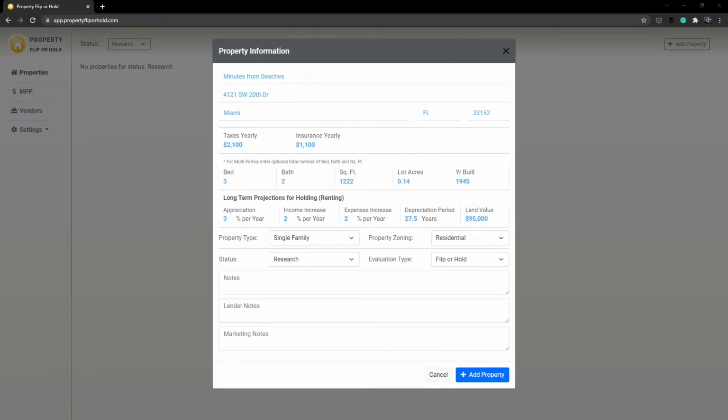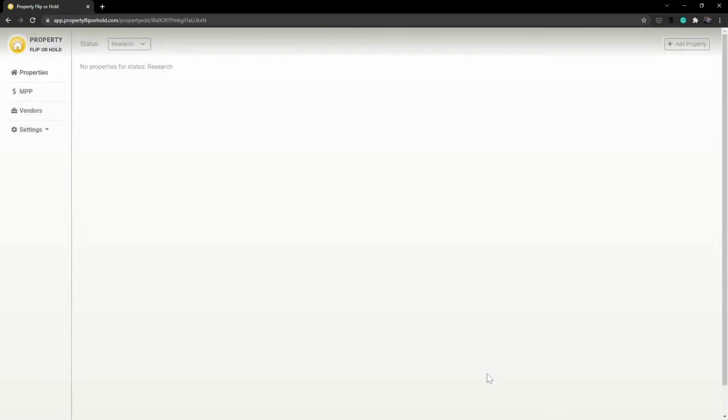I'm going to give you a quick tour on how to enter a property and analyze it to see if it's worth flipping, taking your profit now, or holding it and renting it for passive income. Let's go ahead and add this property. I already entered some information in, so you don't have to watch me type.